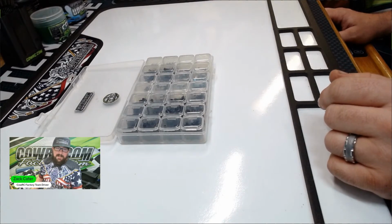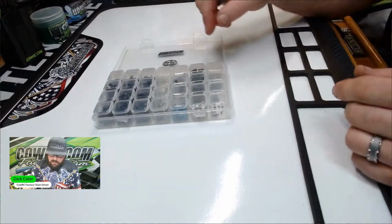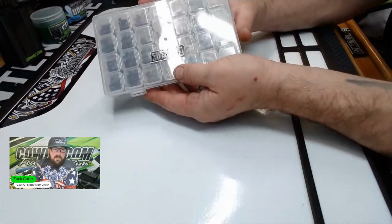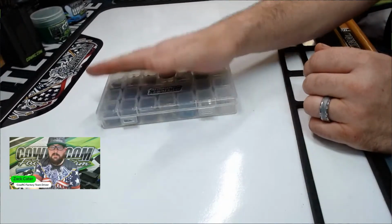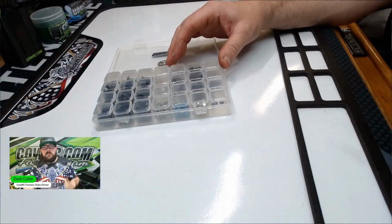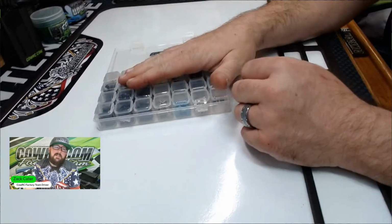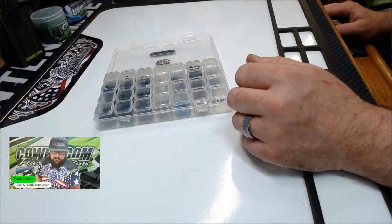Greatly appreciate it, man. So with this little box, you have multiple little individual containers all sealed within one big box. Or actually, it's not a big box. This is pretty compact, not much bigger than the size of my hand. But for all of your small parts, your hardware, your 3mm screws, your 4mm screws and nuts, this box is fantastic for keeping that small stuff organized.